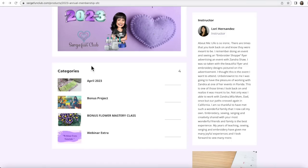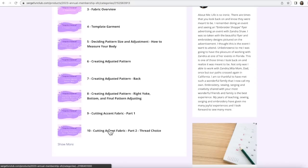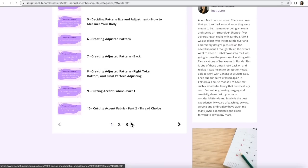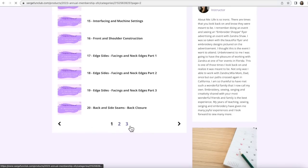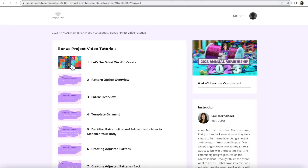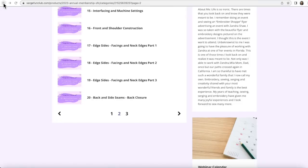I'll go back. You'll notice we have the bonus project. Same concept, you have printable instructions. There's no embroidery designs for this project, but you have a slew of step-by-step video tutorials. You even have 3 pages here. Lots of things for you and I to go over and work through within this bonus project. A lot of fun.